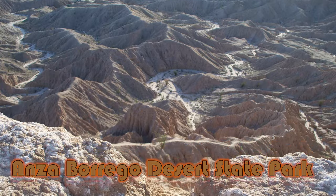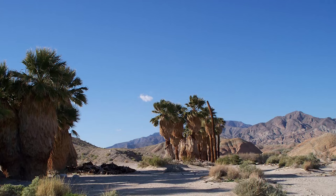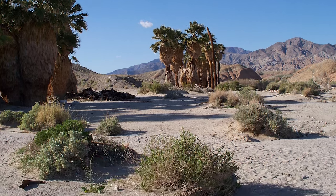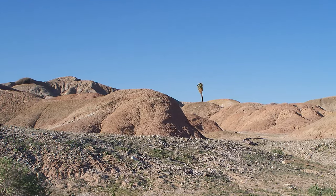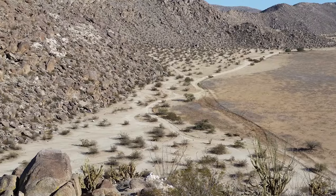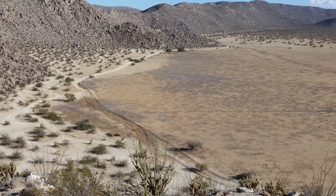As I mentioned, it's California's largest state park with over 600,000 acres to explore. From desert floor to mountain peaks, there are ample opportunities for discovery, and there's ample opportunities to get lost. This is a 4x4 extravaganza. And remember, vehicles stay on roads.